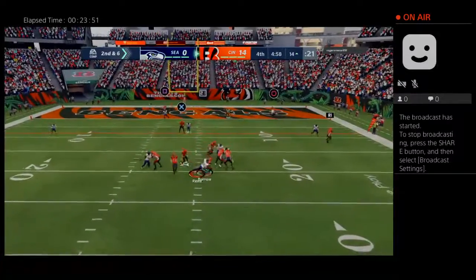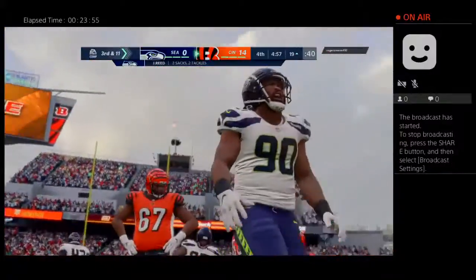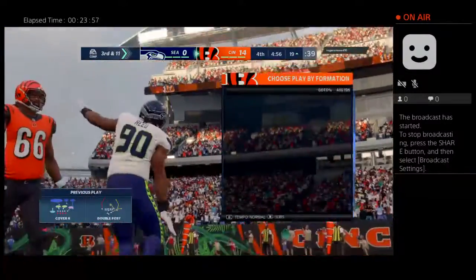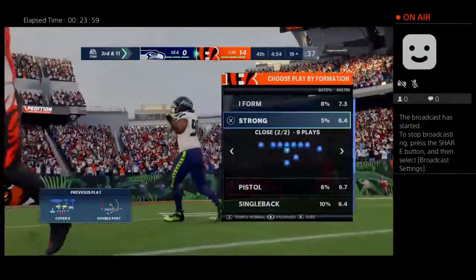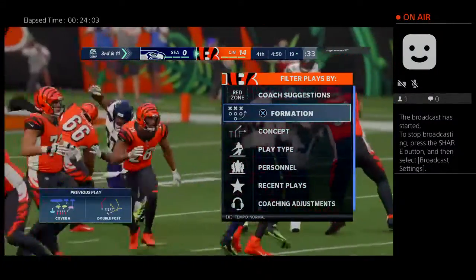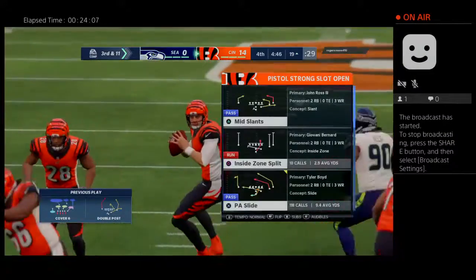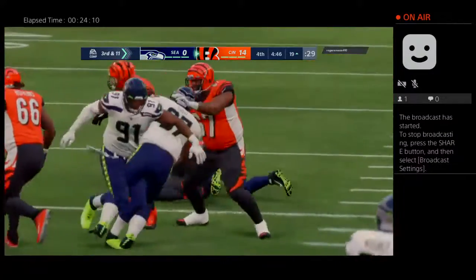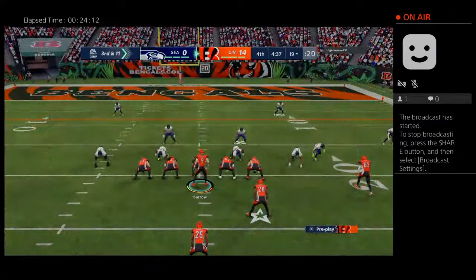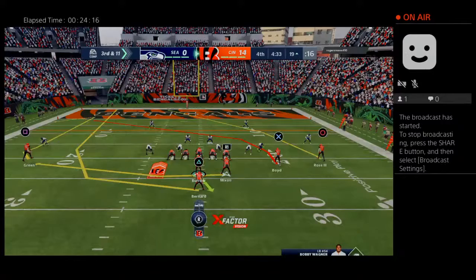On second down, here's Burrow. Now the pressure gets there, and he goes down just inside the 20 at the 19. Jaron Reed able to get in there for his second sack of the afternoon. So that'll leave Burrow and the Bengals with a third and long after that sack we just saw.